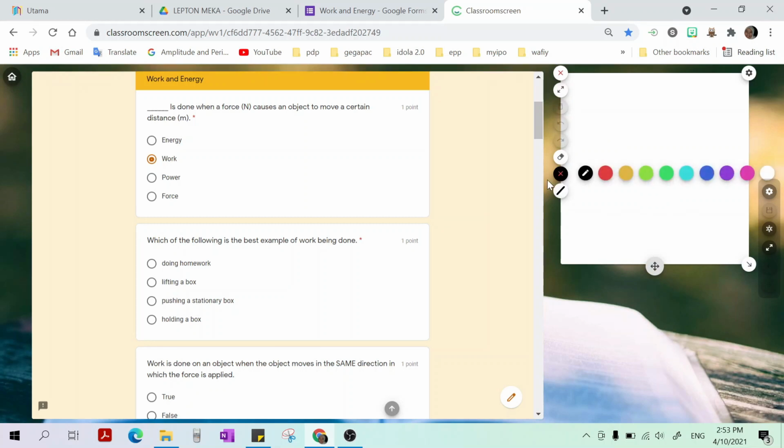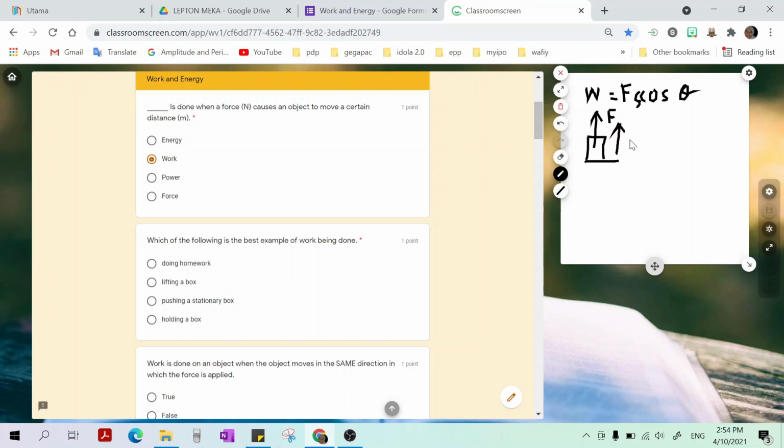So sewaktu saya cuba menjawab soalan UPS 3 kelak, pastikan saya ada pen dan pensel lah. Contoh kat sini cikgu mulakan W equals to Fs cos theta. So soalan dia nak which is the best example of work being done. So kalau saya lifting a box, saya angkat box saya ke atas. Apa yang berlaku kalau saya angkat box ke atas? Box cikgu akan naik ke atas.